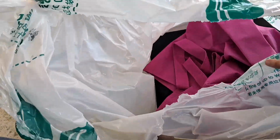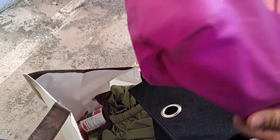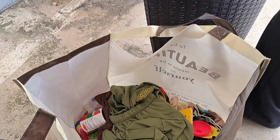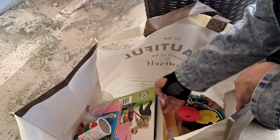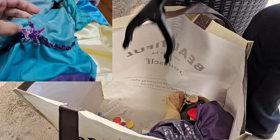Then there is this pink reusable bag. The plastic bag itself is a trash bag, but it's torn, so I can't use it. And then this organizer, yeah, I'll wash it and use it. And this bag had random toy parts, which again I just trashed at this point. It's too overwhelming. And then mug, onesies, a bunch of kids costumes, but they're all damaged.